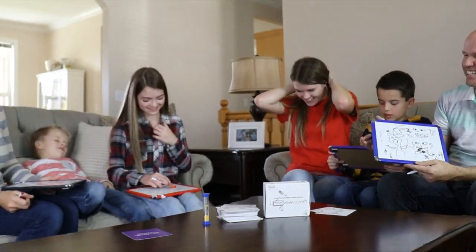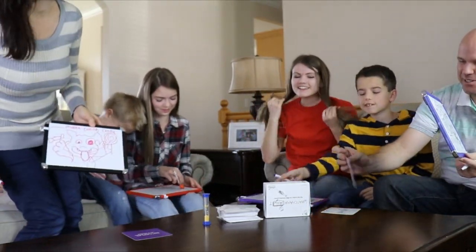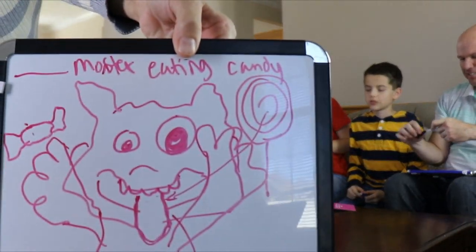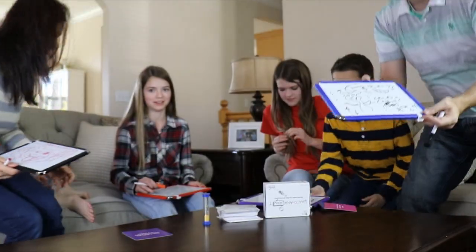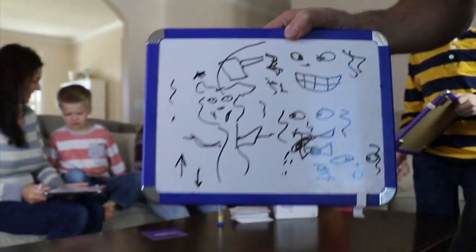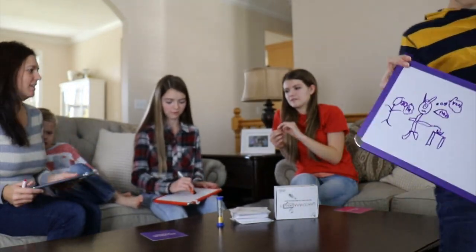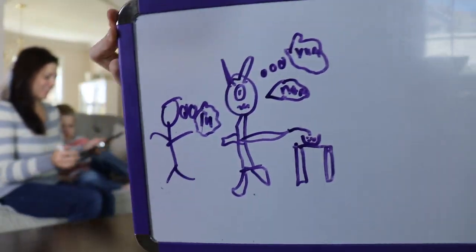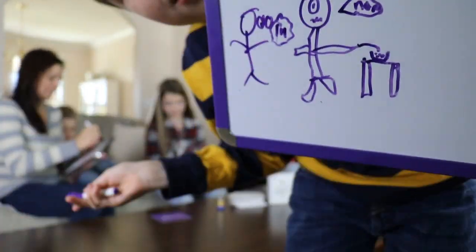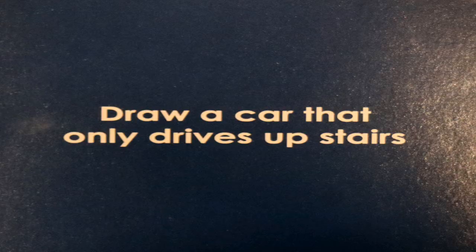Silly monster eating candy. It's silly monster eating sweets. But sweets is still candy. The same thing. Oh, I just erased. That's mine. I just erased mine. That was mine. I was doing the different faces to try to make it look silly. You got that really close. This is mine. She got the sweet silly. That was really hard to get the silly. I was like, man. This is the next one.